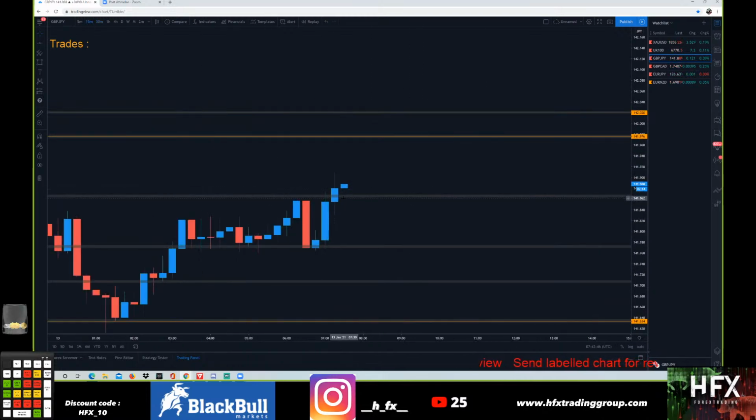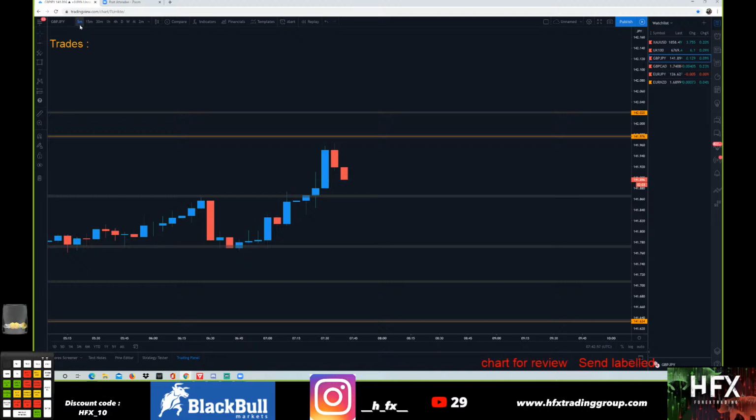So we did have a breakout. The second 15-minute candle is coming to a close over here in 2 minutes. Seems as though the 5-minute is creating a high, is pulling back.